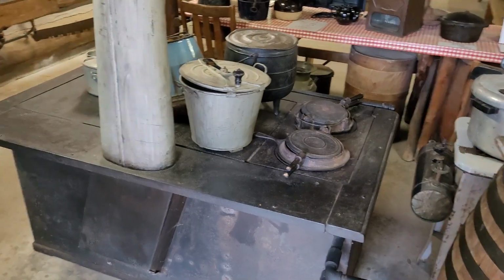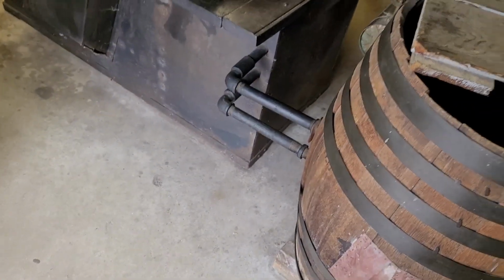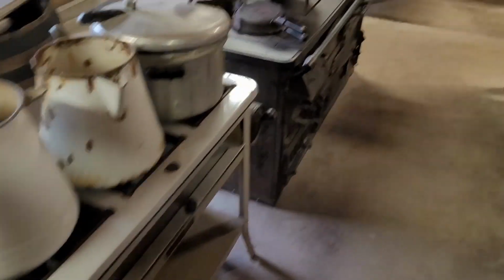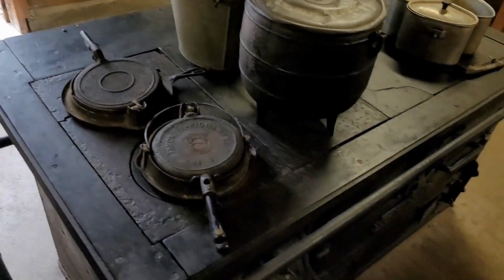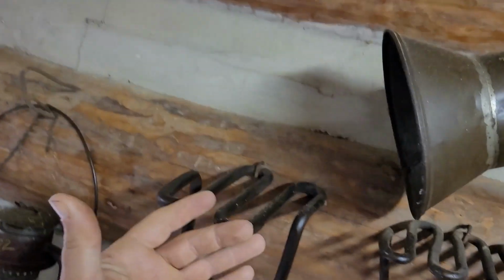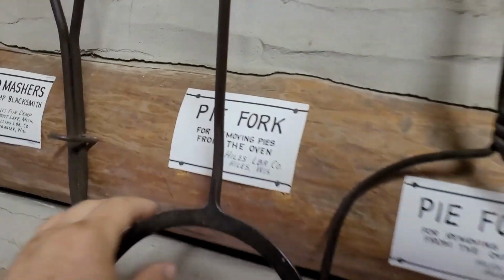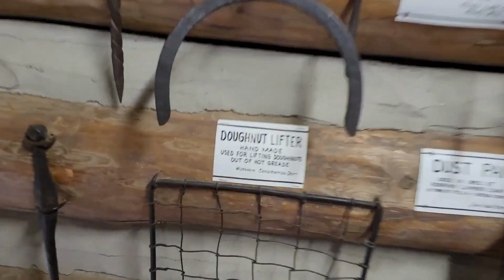So as part of a larger kitchen, they kept a hot water barrel, and it's connected by pipes to this kitchen wood fire stove. Amazing. The water somehow got into the hot water barrel. It's heavy. This is the largest potato masher I've ever seen for mashing potatoes. Pie fork. Donut lifter.